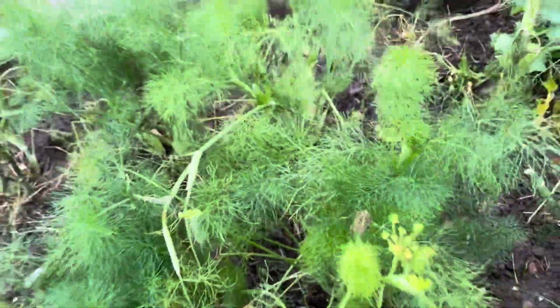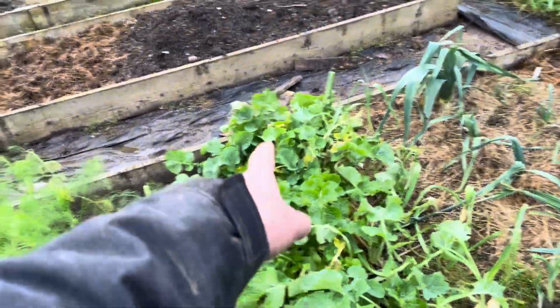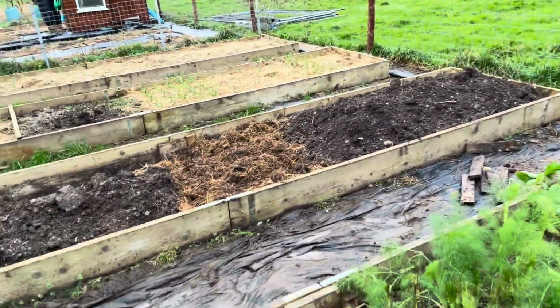Anyway, got the leeks, got the fennel. Amazingly, quite a few bits trying to come back into flower again. Crazy. Then we've got the swede there. That bed still to get done.